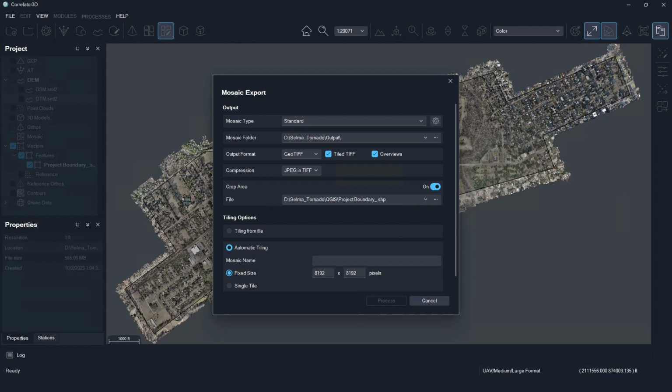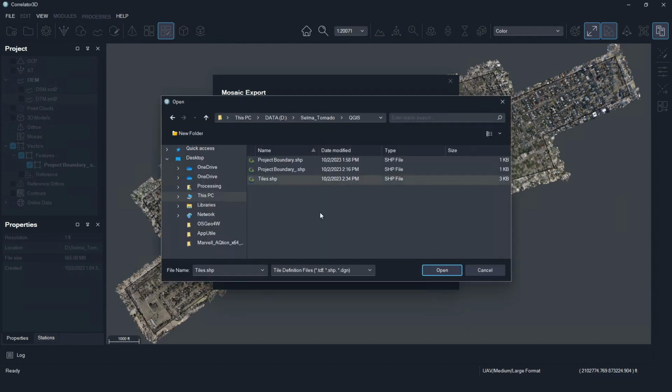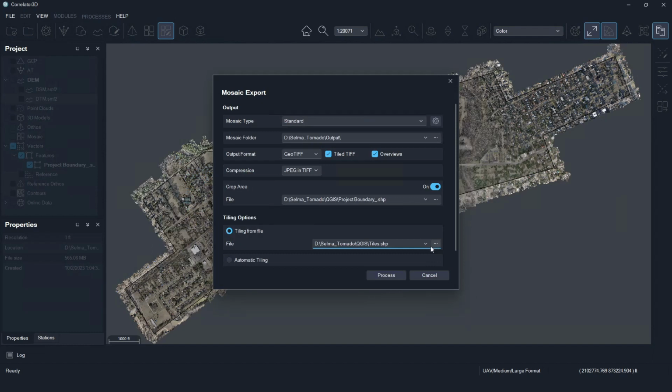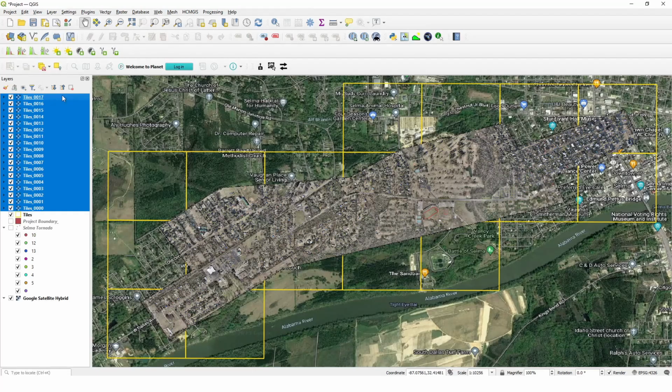But in reality, we know we don't normally do that. We would tile from a file. So if we go here to File, and we'll browse again, right here, it's Tiles. And we've got that all set up. So now it will break it up into tiles based on this file. We go ahead and process. We'll open the results in QGIS. And so now there you have the image tile sets visible in GIS, so they can be served at any platform through any GIS application to all the stakeholders.